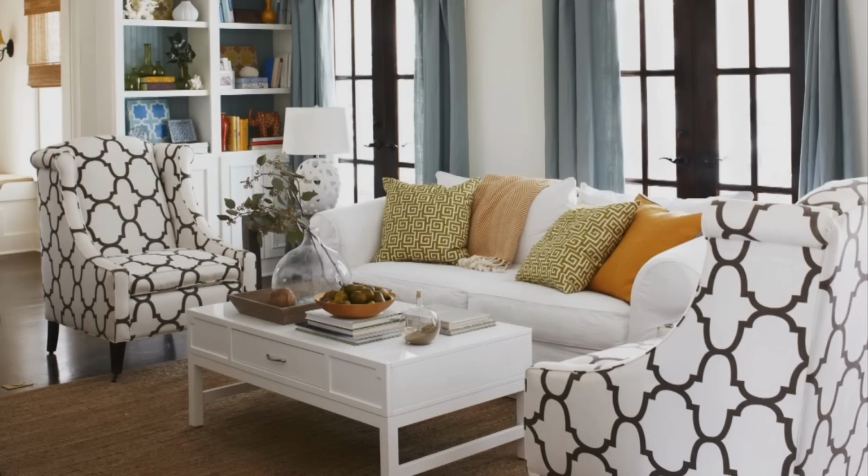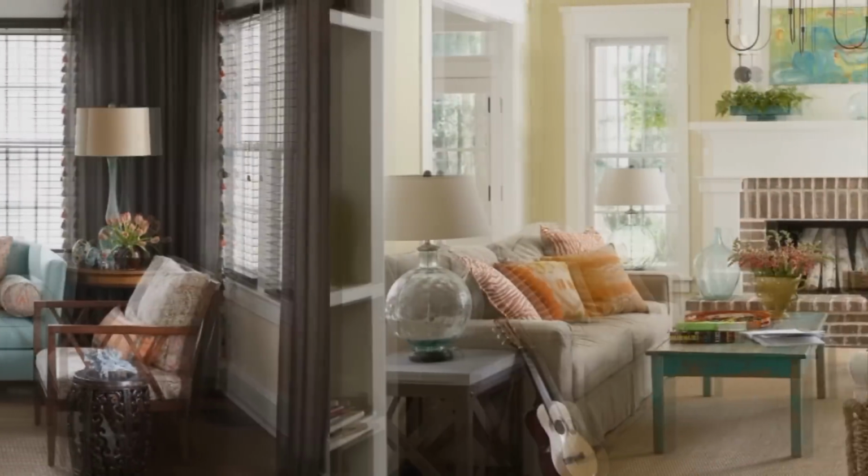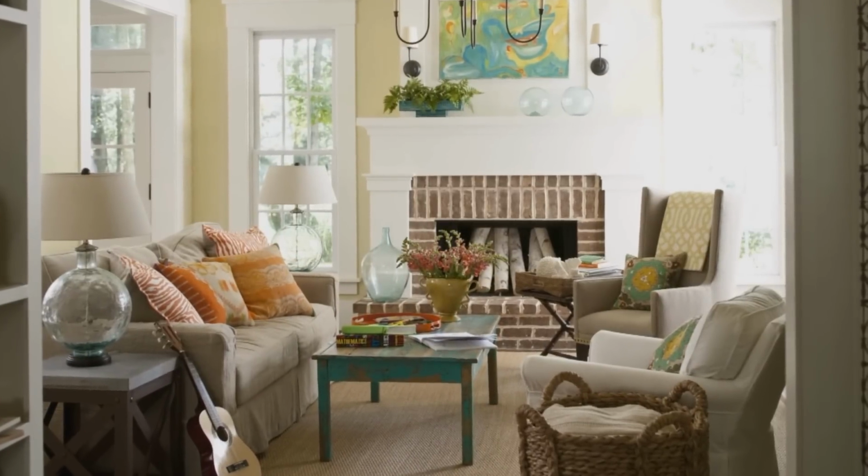Arrange a living room perfectly by reflecting on the room's features and your lifestyle. Take measurements and sketch out an arrangement using these tips, and then start moving furniture.